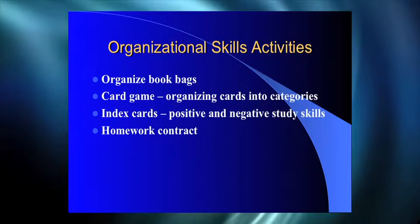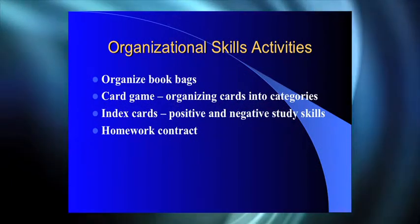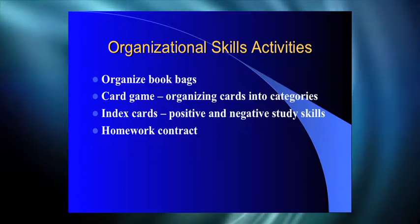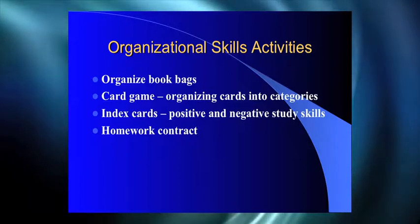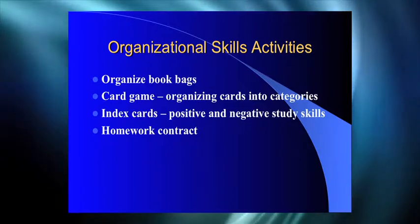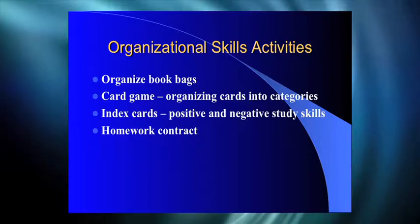So there are a number of activities that can be used to help the students practice both recognizing the importance of organization and the way it can be useful for them personally, and then also thinking about their study skills and how it can help them learn and get the grades that they would like to.